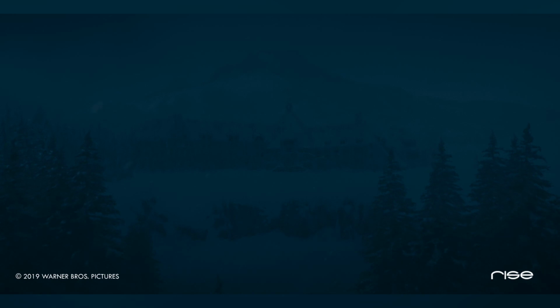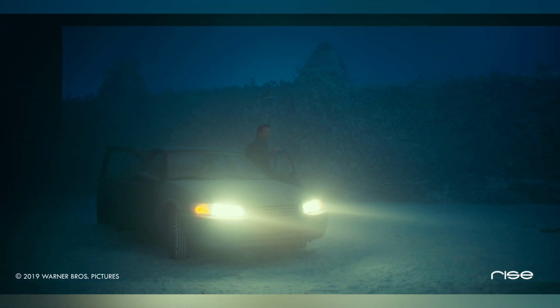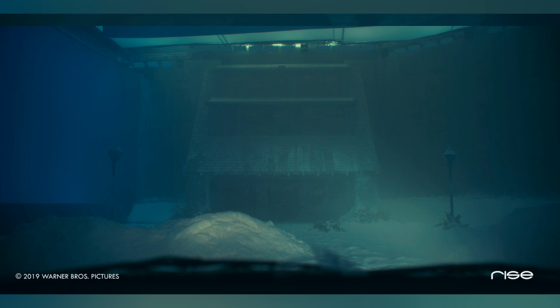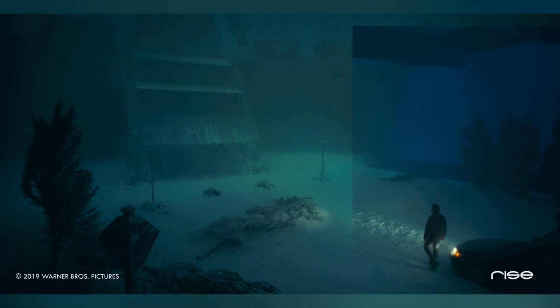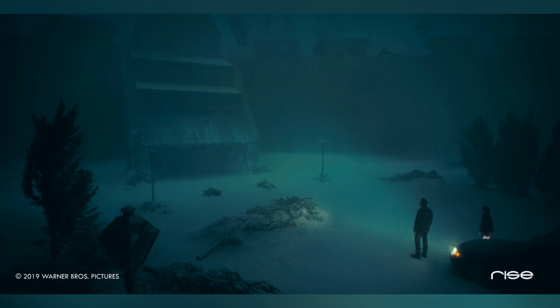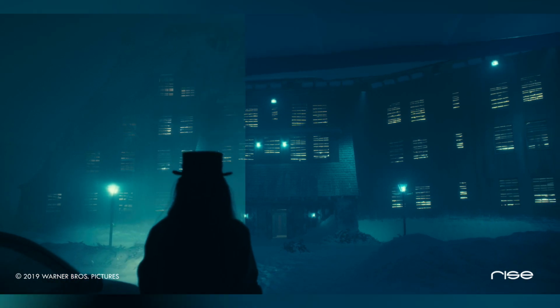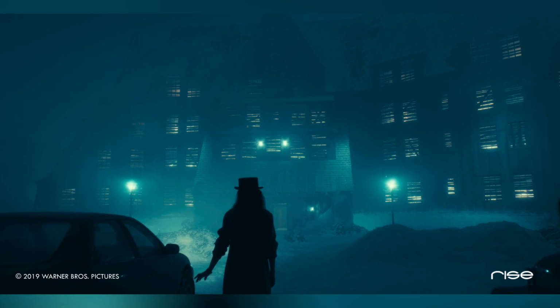Visual effects allowed the filmmakers to have precise control over every single scene, from the recreation of the Overlook Hotel in this establishing shot, to the lighting and CG snowfall in this shot. Set extensions and additional set dressing with CG elements here, and the digital removal or adjustment of elements here.